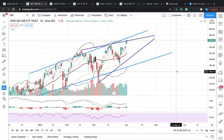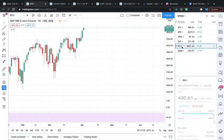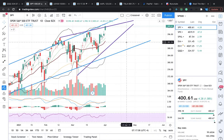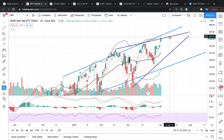We watched futures on Friday, yesterday, or a couple days ago. I think it went up all the way to 4.1, 4.2. Let me double check. Yeah, futures is at 4,027.25. It's pretty up there. But we'll focus on SPY though. Next resistance will be up here around 4.1.